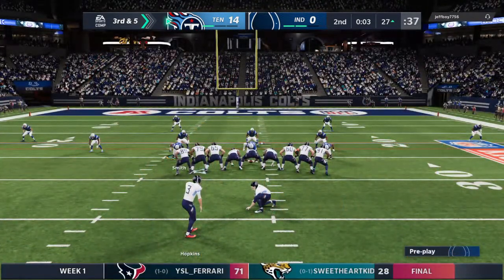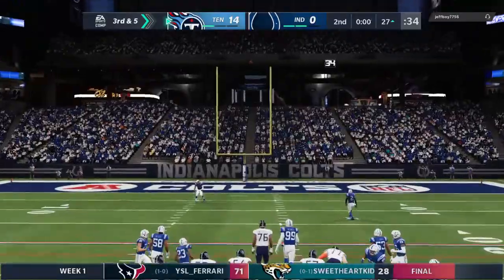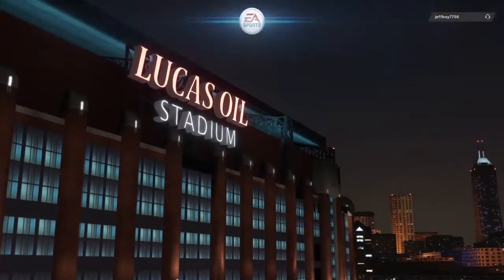So 3 seconds here remain in the half. On is the field goal unit to see about getting 3 points. This from 44 yards away. And Hopkins' kick is good. And that will do it for this first half.